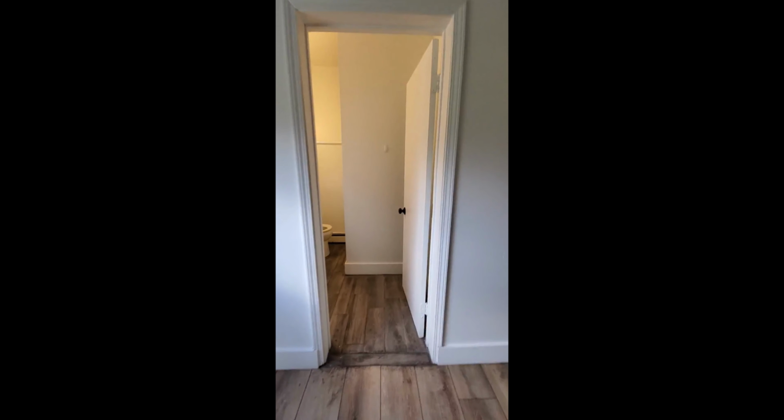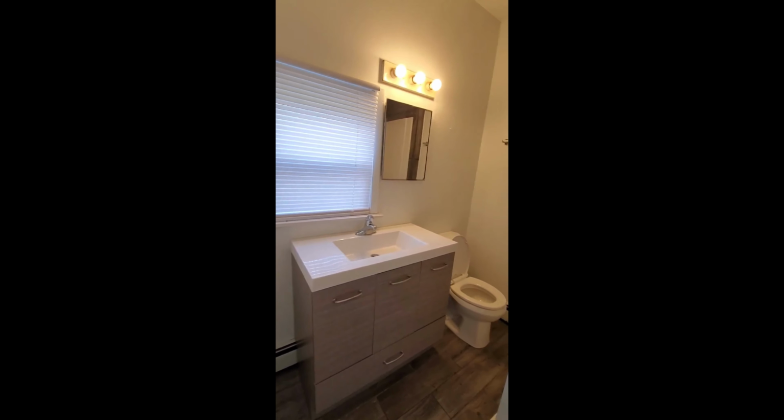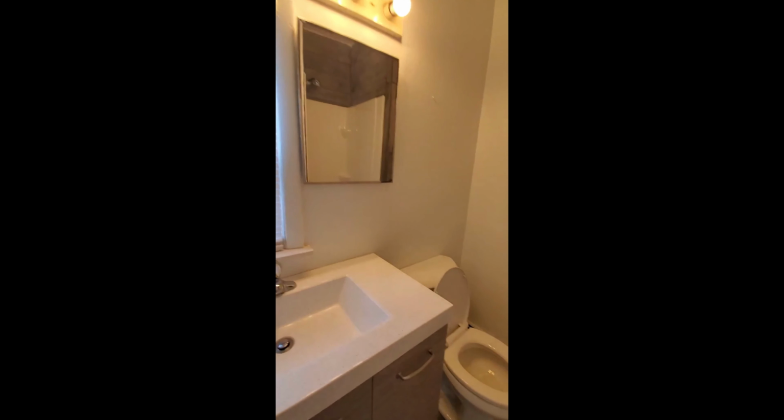This updated bathroom has numerous under-the-sink storage spaces, and a walk-in shower.